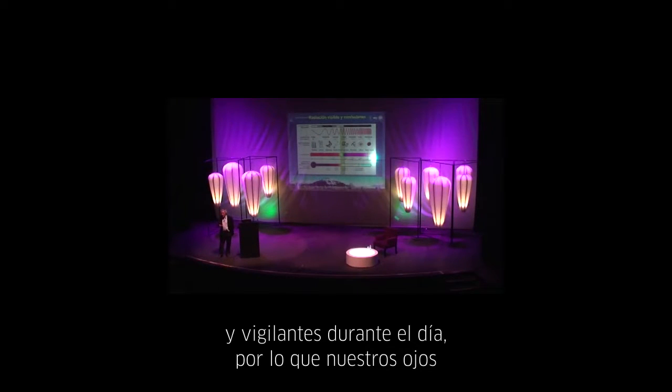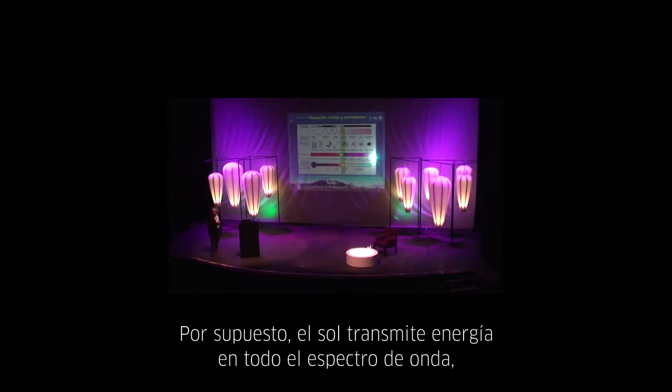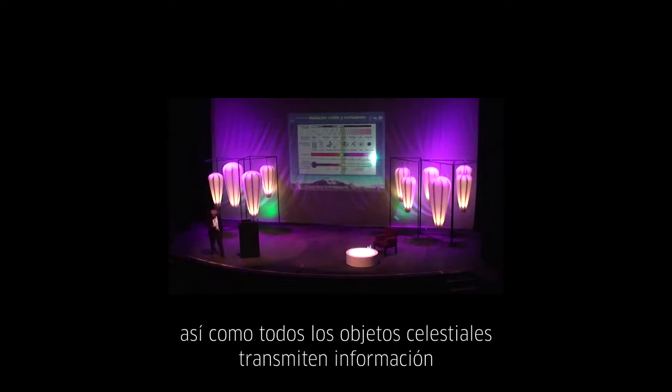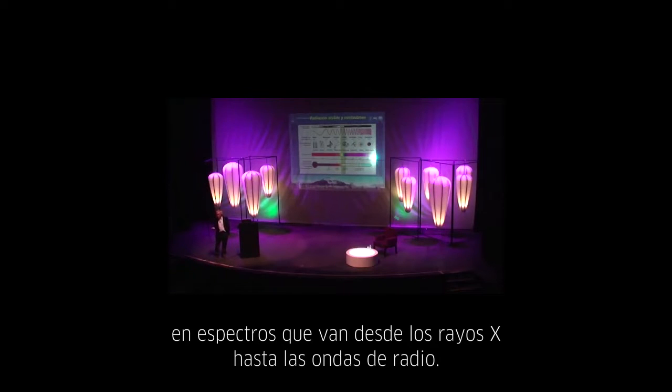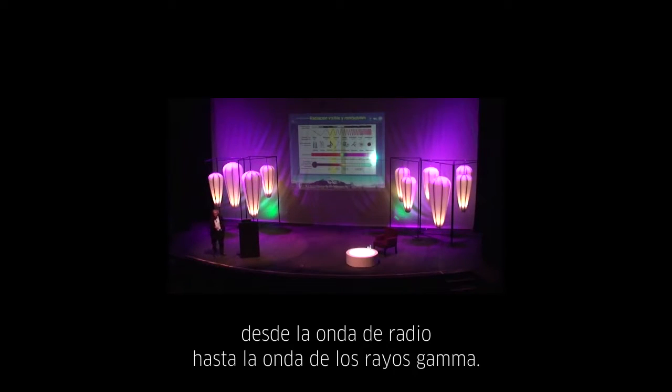Hence, our eye is really sensitive, and most sensitive where the sun emits its most energy. Of course, the sun emits over the whole wavelength range, and all celestial objects emit over the whole wavelength range, from the X-rays down to the radio wavelengths. And here is a cartoon showing you the different wavelengths from radio up to the gamma rays.